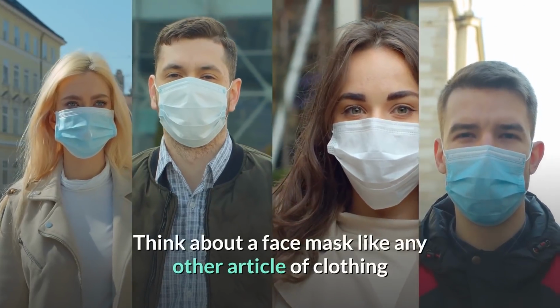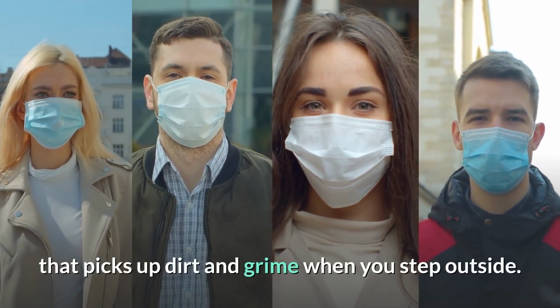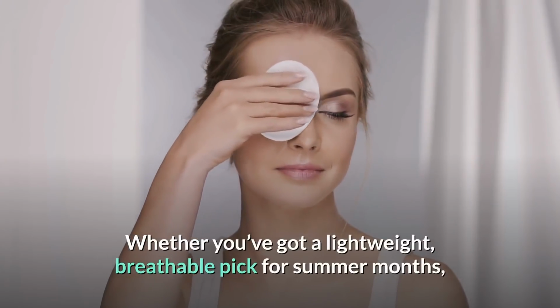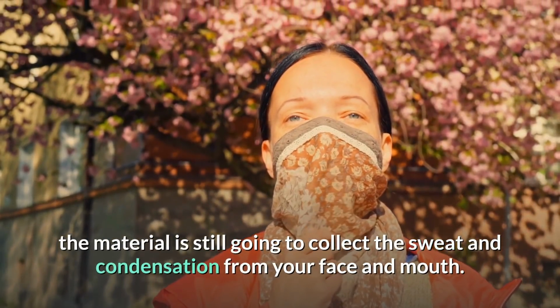Think about a face mask like any other article of clothing that picks up dirt and grime when you step outside. Whether you've got a lightweight, breathable pick for summer months, or a heartier cotton blend winter mask, the material is still going to collect the sweat and condensation from your face and mouth.